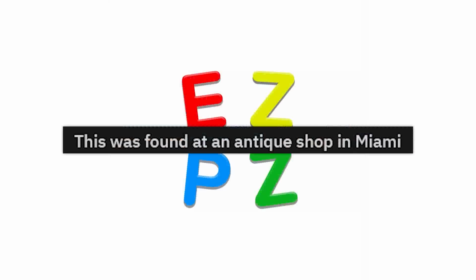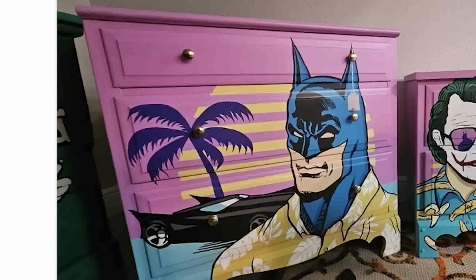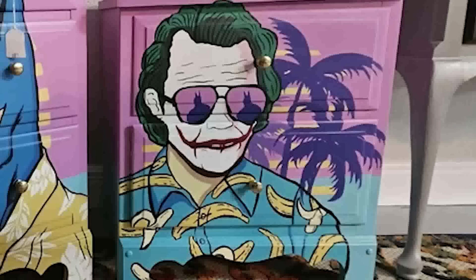Haha, take that, book. This was found at an antique shop in Miami. I'm Batman. And I'm on vacation! I like his banana shirt so much.